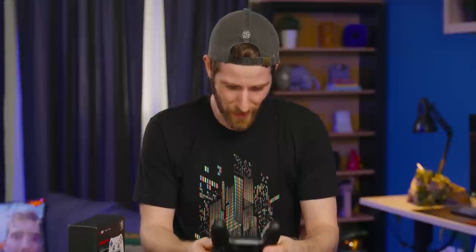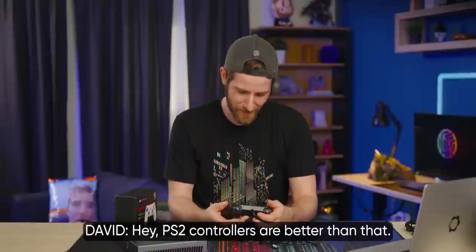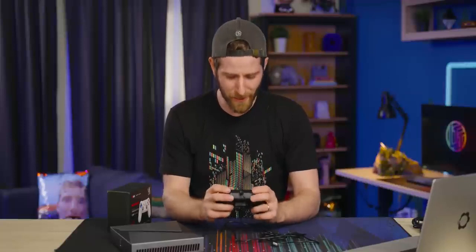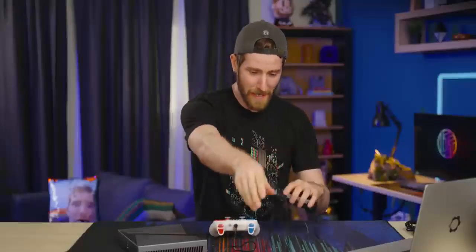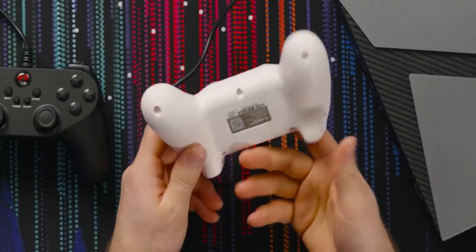Okay, so it comes with a PS2 grade controller in the box. Hey, PS2 controllers are better than that. Did they have analog triggers? They had analog face buttons. Okay, so it comes with a PS1 grade controller. The plastics seem all right. And one of them is white. It doesn't look like you tested the controllers. You're just leaving me to figure out how great they are on my own? In this case, yes. Not very. I mean, this one's cute looking at least.